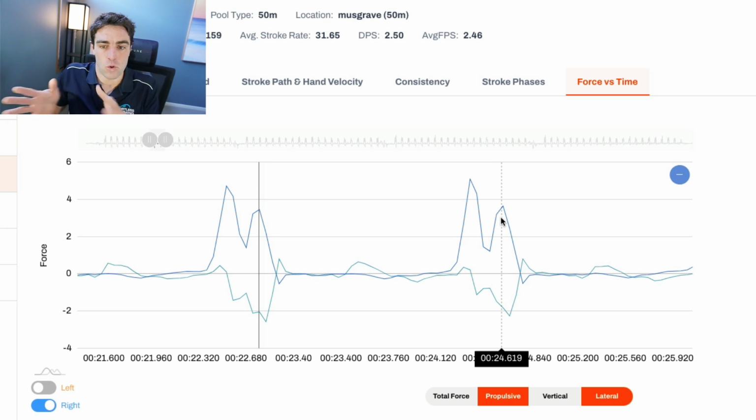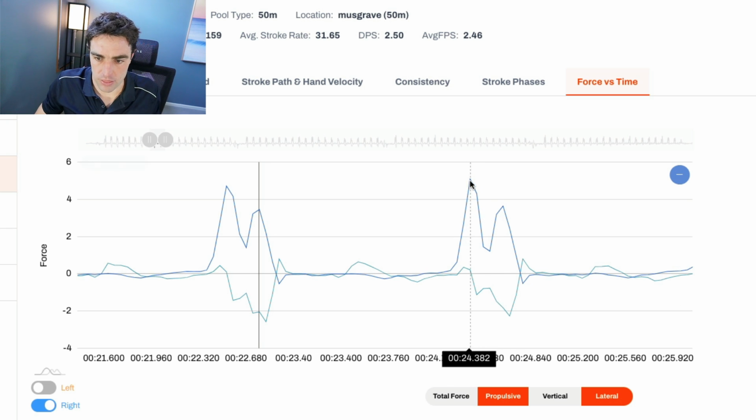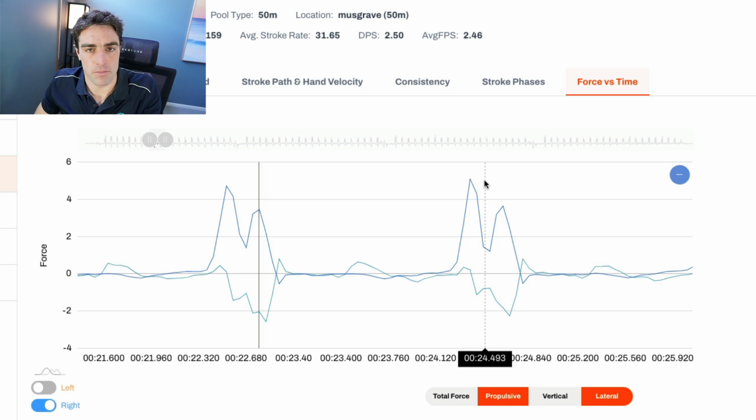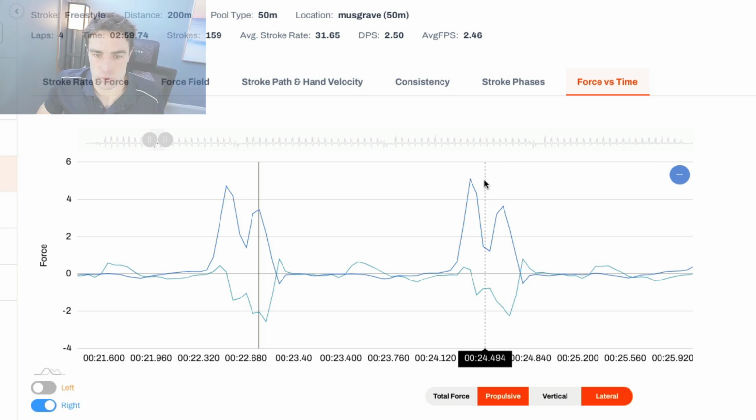So if he was able to be more consistent with that force over the course of a stroke by not drifting outwards so much, if he could be a little bit straighter with it, keep that propulsive force, the force pushing backwards to moving forwards, that's going to help him find those 2 minutes within that Ironman swim.